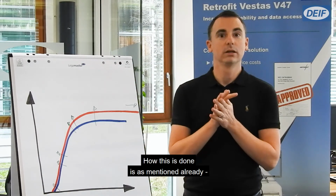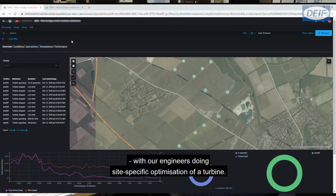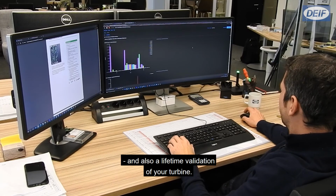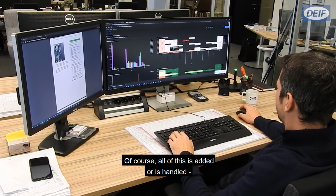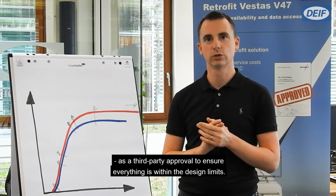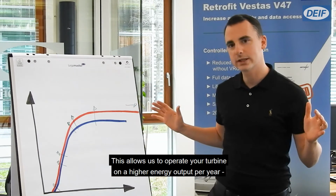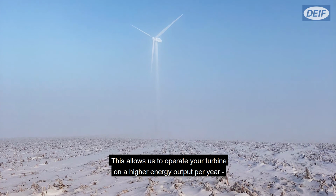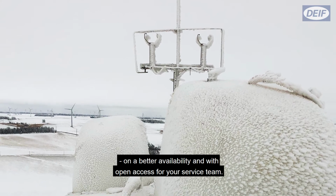How this is done is, as mentioned already, with our engineers doing site-specific optimization of the turbine. And of course, all this needs a load validation and also a lifetime validation of your turbine. Of course, all of this is also handled with a third-party approval to ensure everything is within the design limits. This allows us to operate your turbine on a higher energy output per year, on a better availability, and with open access for your service team.